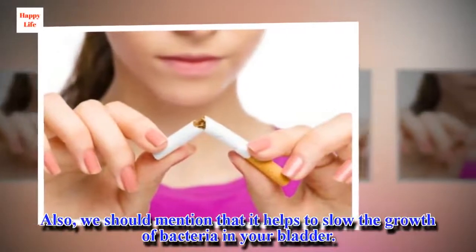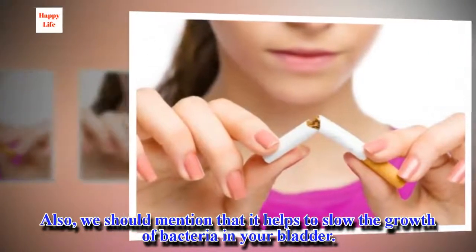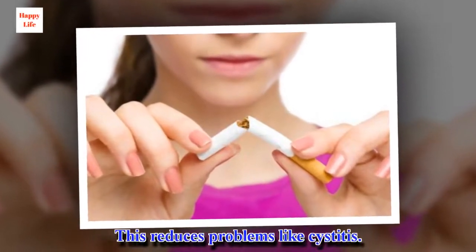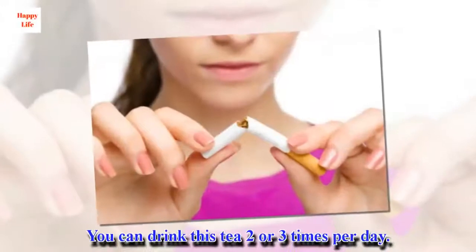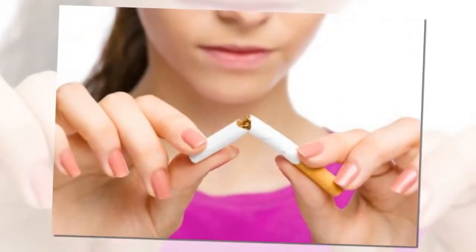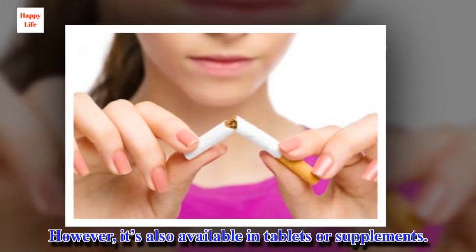Also, we should mention that it helps to slow the growth of bacteria in your bladder. This reduces problems like cystitis. You can drink this tea 2 or 3 times per day. However, it's also available in tablets or supplements.